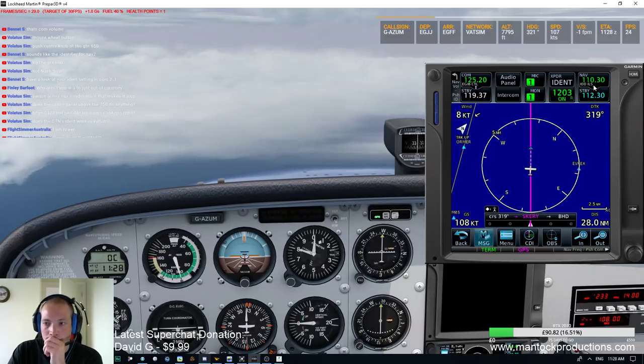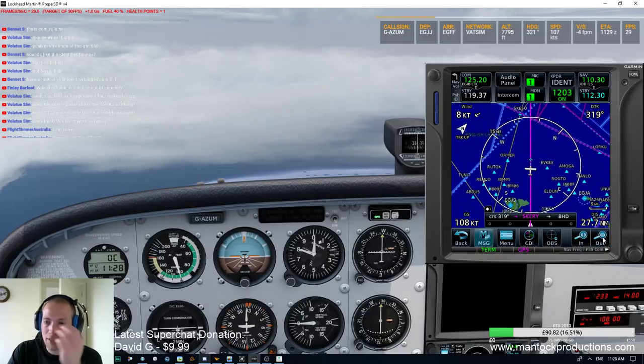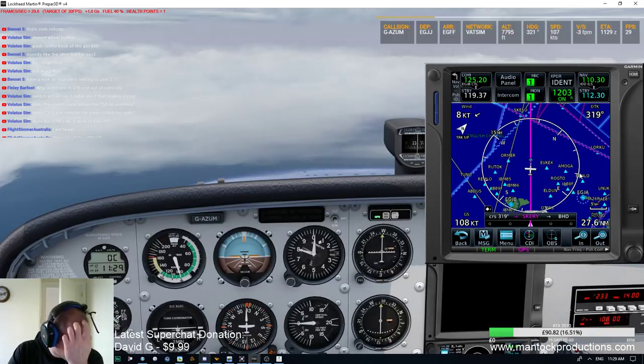Turn right heading 040 degrees, closing from the right, cleared ILS approach runway 08. Oh, it still does work. Cleared for the ILS approach for runway 08.